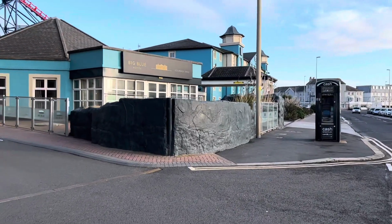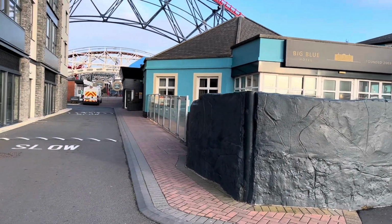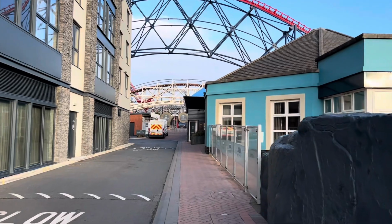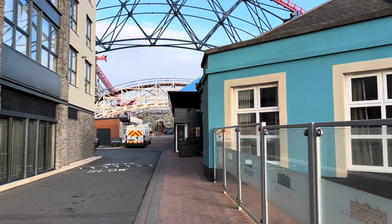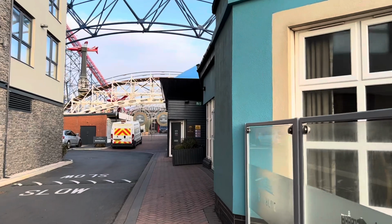And the main entrance is around the other side, I think. Forgotten. So this is the entrance for the hotels. This is what I'm looking for. Skyforce.